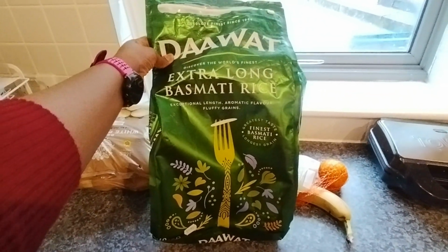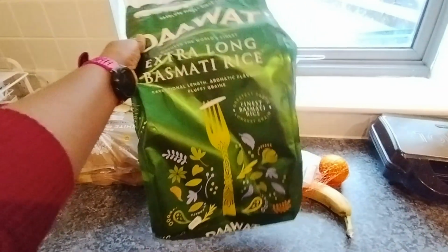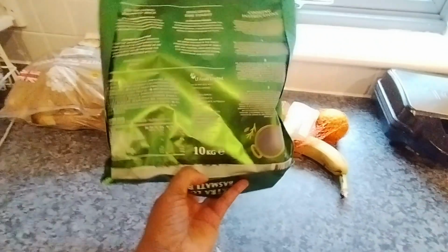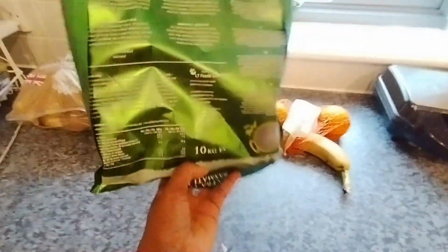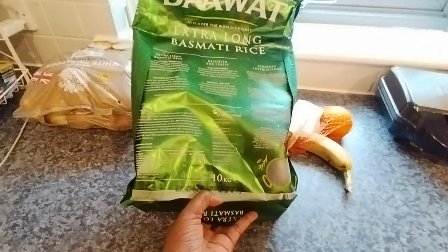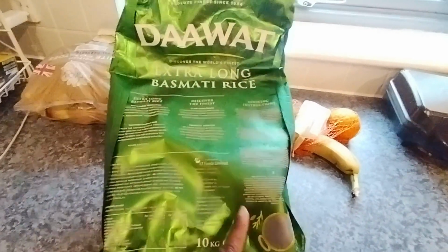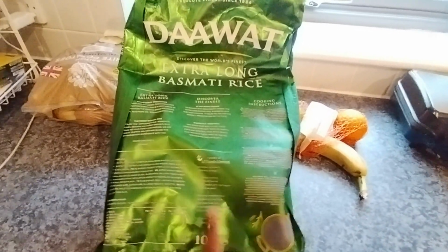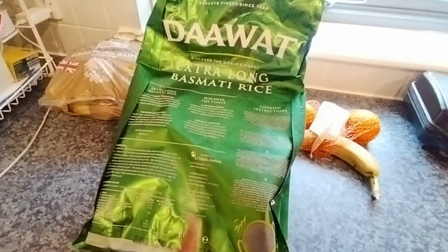So this is the rice that I normally buy. It's extra long basmati rice. I think it's a 10 kg. Yeah, it's 10 kg. I normally buy this, and it lasts us for about 4 months. So this is out. I need to place my order so that I have this delivered. I know in my meal plan I'm going to have rice, so if I don't have this by the beginning of the week, Monday next week, I might have to buy a small packet of rice before I get my rice delivered. So this is the rice that we eat.